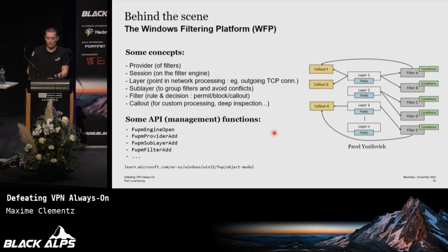Important concepts of WFP. Again, it can be a bit complex, but let's focus on what is important for us in the context of bypassing always-on. We can have a provider that will provide some filters. We can have a session to the kernel, let's say, to put it in a nutshell. You have some layers about outgoing TCP connections, inbound UDP, or this kind of thing. Those have a network meaning. Then sublayers, which you use if you want to group some of your filters. And most importantly, we have the filter itself.